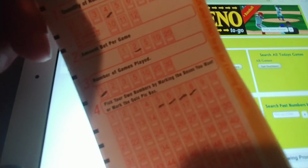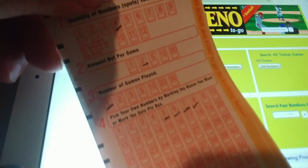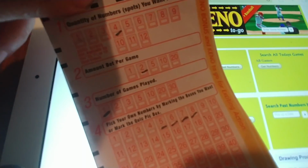All right, here we are, Spinny, coming at you on this Friday afternoon. Just got myself out of work, and I'm off for the weekend. Woo! And I have one game here, one quick game of Keno.